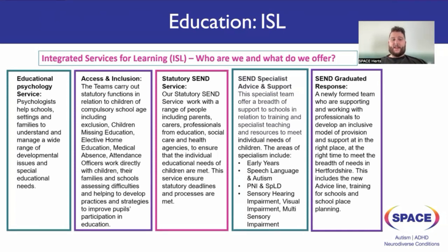The statutory SEND service works with a range of people and also does a lot of work on education and healthcare plans. The SEND Specialist Advice and Support Team, also known as SEND SAS, is a team full of early years specialists, speech, language and autism specialists, physical and neurological specialists, specific learning difficulty specialists, and sensory impairment teams as well. The SEND Graduated Response Team is a fairly new team who support professionals to develop inclusive models of provisions in their settings.